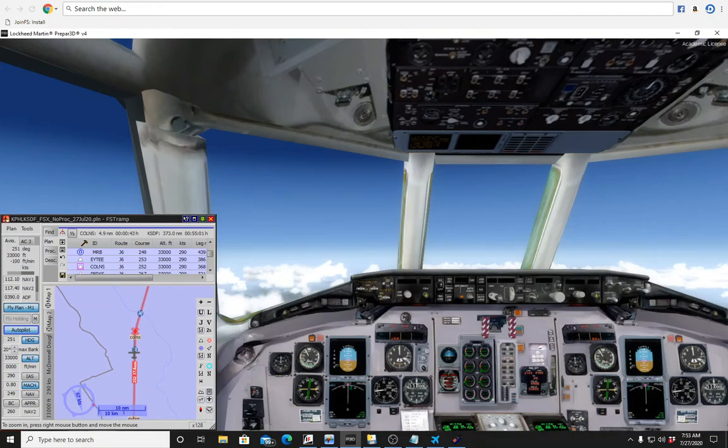Alright, I'm going to step to the back of the plane here real quick. I'll be right back. Go back here to the back of the plane. I think we got some passengers being naughty back there. Make them follow the rules.